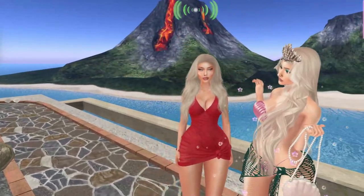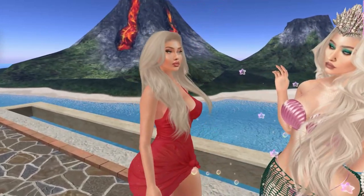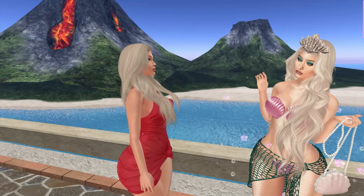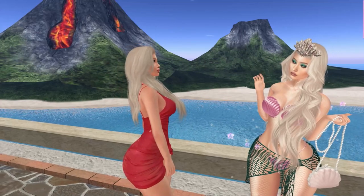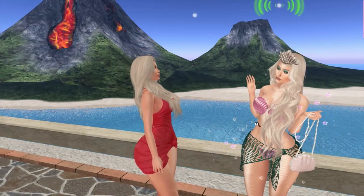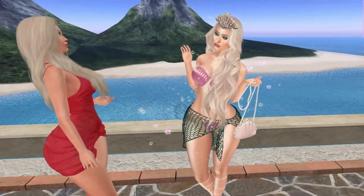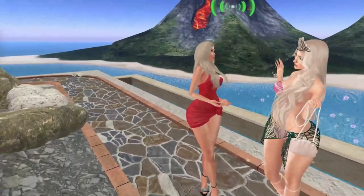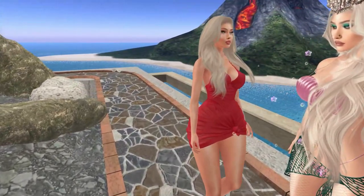Hi, I'm ready to get styled. I'm so excited. Yay, I'm so excited too. So we're going to do this little mermaid outfit. I hope you like it. We're just going to go to all the places. So yeah, I did this just for you because I thought, what would Carmen look good in? A sexy mermaid. I love it. I'm ready to steal an underwater man.